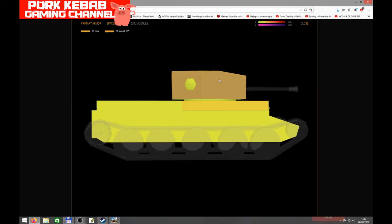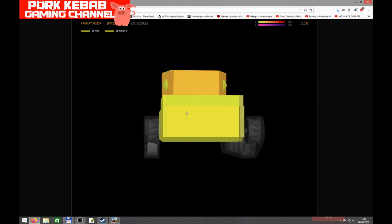If you look at the side, nothing better. 65mm on the side of the turret, and 25mm on the hull. Just look at that. You have 44mm on this part, but look at that. It's 25mm. Like I said again, every high explosive is going to penetrate this part of the armor.